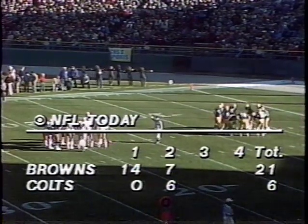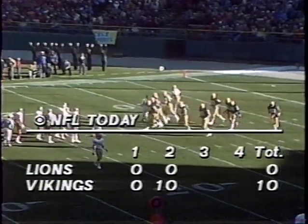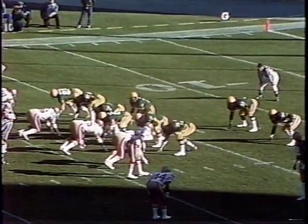Charles White has scored his second touchdown of the game. The Browns lead the Colts 21-6. Minnesota Vikings leading the Lions 10-0. Tommy Kramer back playing well today. 67-yard pass to Ted Brown.